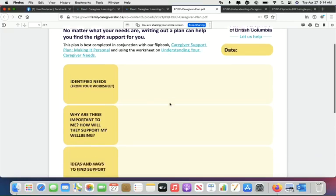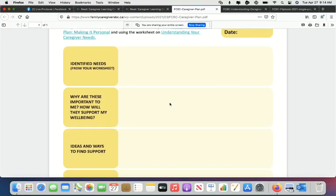And so when I asked her, why are these important to you, and how will they support your well-being? What she said was, it's going to allow me to have time in my own home with no distractions, just pure peace and quiet. And I really want to ensure that I either take that time to rest or that I do something for myself, whether it's taking a bath or reading. She said those two things are really important. And she said, how will this support my well-being?